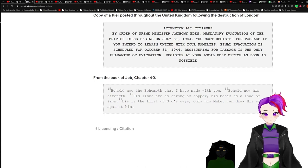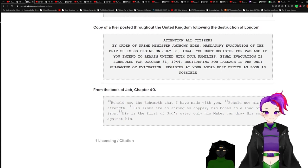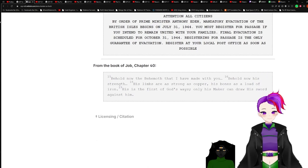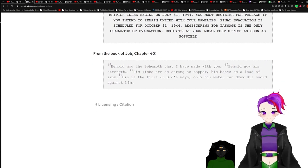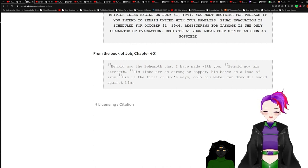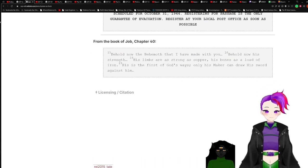A copy of a flyer posted throughout the United Kingdom, correction, London. Attention all citizens, by order of Prime Minister Anthony Eden, mandatory evacuation of the British Isles begins July 31st, 1944. You must register for passage if you intend to remain united with your families. Final evacuation is scheduled for October 31st, 1944. Registering for passage is the only guarantee for evacuation. Register at your local post office as soon as possible.